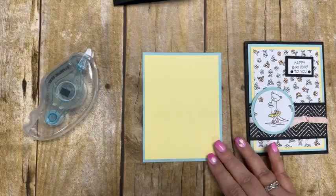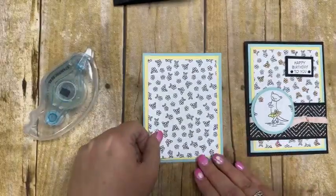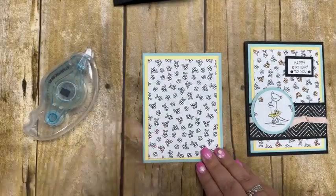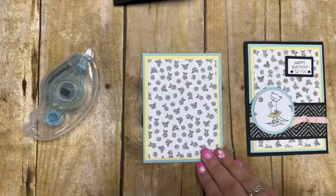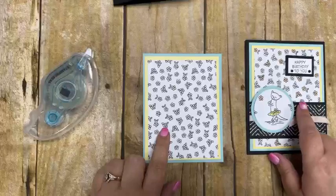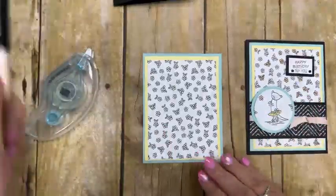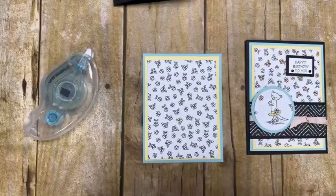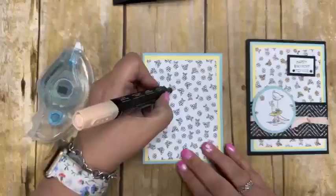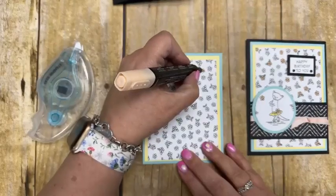Now this is the neat thing that I did with this DSP. So this is the DSP that is cut 4 3/4 by 3 1/2. So lots of layering is what I'm doing here. And you can see I colored some of this designer series paper. Since some of the elements have some coloring, some not coloring, I chose to color a few of the flowers. And I chose to use my Petal Pink, and I paired it with the Pool Party. So I'm just going to add a little bit of color to this.